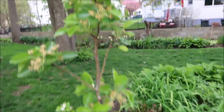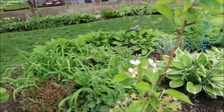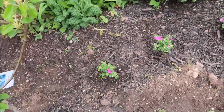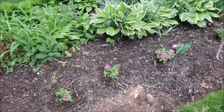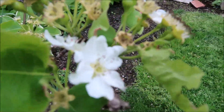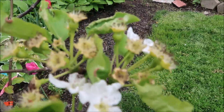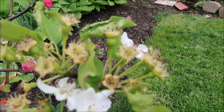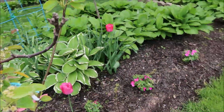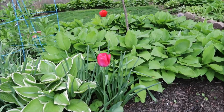Well, the pear trees have given up their blossoms and now we're able to see where the pears are going to be forming. And I was able to get these impatiens and put them in here in this part of the garden. That was the bottle pear. Now this is the Asian pear, and you can really see the formulation of the fruit there. But we still have 2 lone tulips there and the red tulip back there.